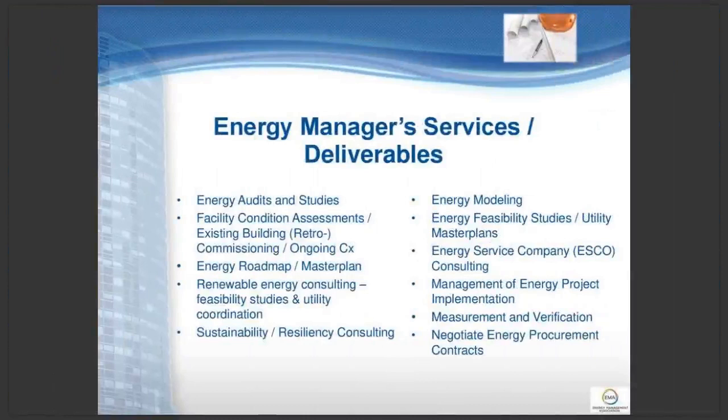Their services and deliverables, here's a list of some of them. I mentioned already the audits. They also may be involved in facility condition assessments, retro-commissioning on existing buildings, and other various facility studies. They often get involved with sustainability or resiliency consulting with the various customers or clients that they serve. Sometimes they get involved in energy modeling or reviewing energy models and using those for measurement and verification, verifying the performance of their systems.